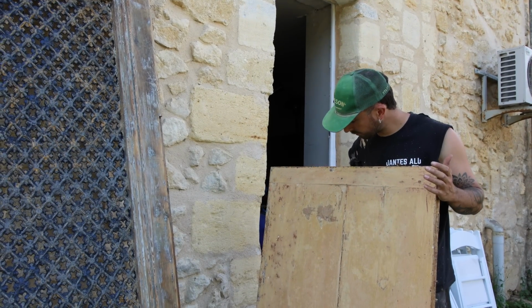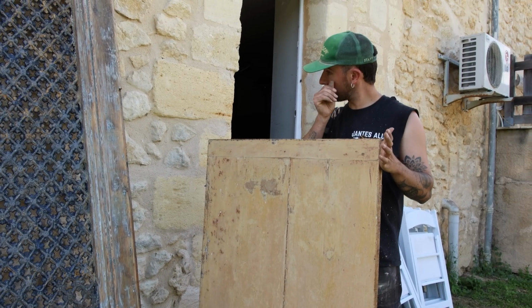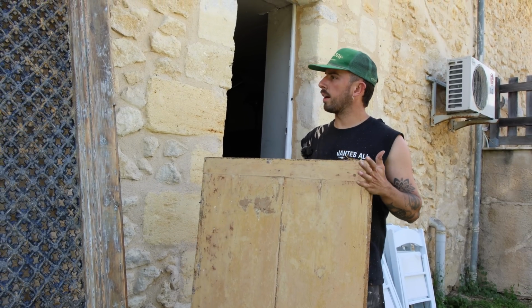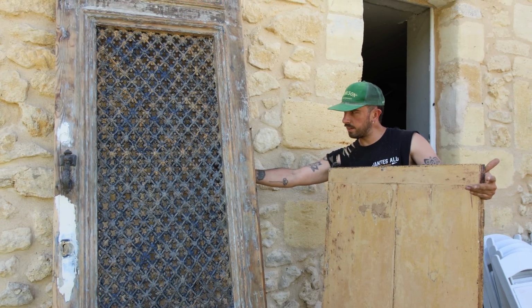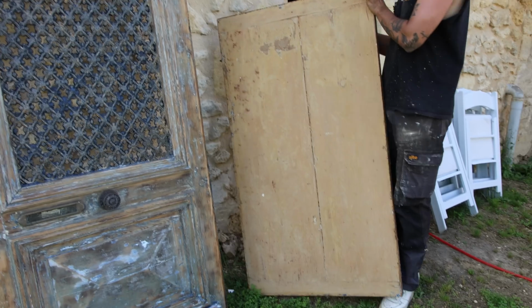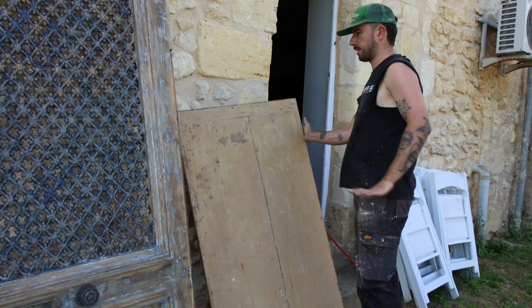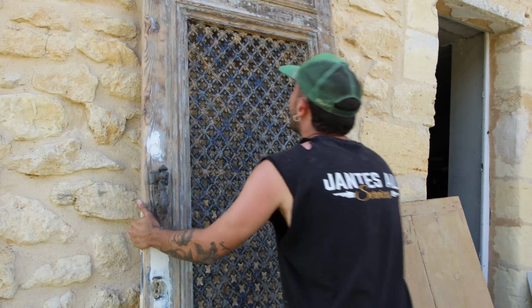Louis has been working all day today. We have the, what do we have there, Louis? The top part of the window? I mean of the door, sorry. Yes, it's the part we put behind this metal part. So I take everything off. It's looking good. Yes, looking perfect. And after, oh, very heavy.